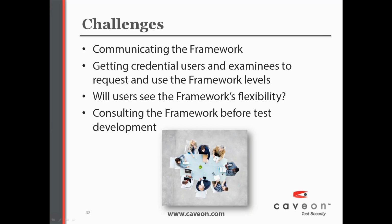And as both Jen and Rachel talked about, these are really guidelines. These are not set in stone standards, but we want to provide some flexibility there in their use. And hopefully what we would like to have happen is that the framework is actually consulted before test development so that they can make decisions about the level of test that's going to be developed based on making decisions from the framework. Let's go to the next slide.